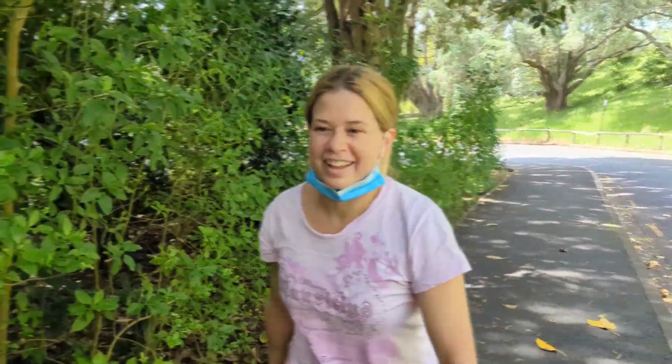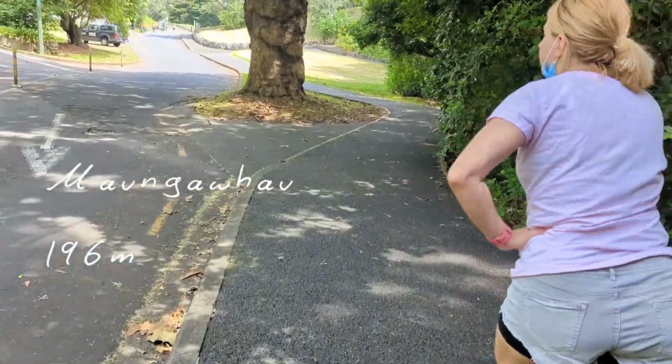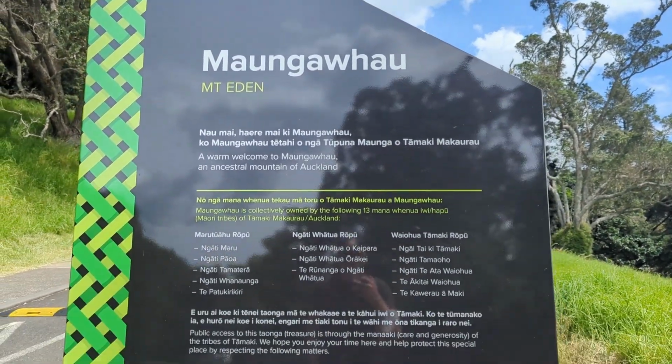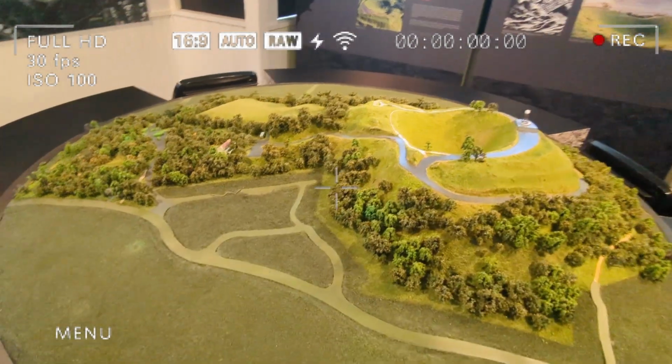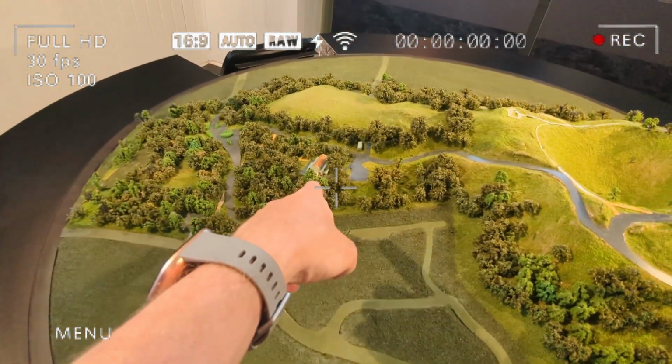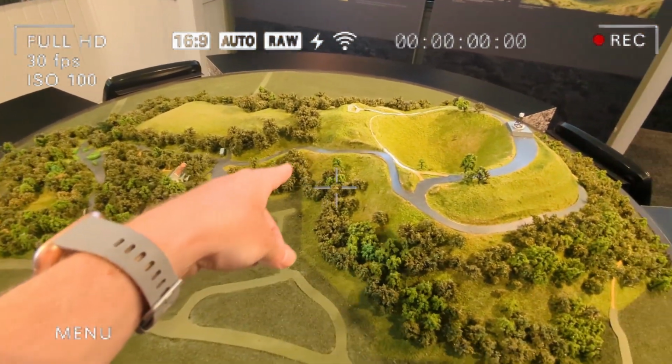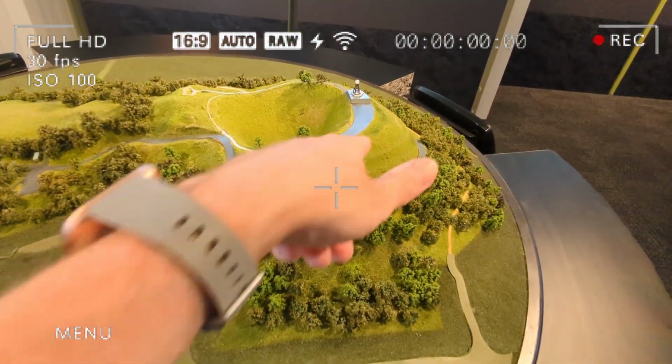Following the Winter Gardens, my husband and I went for a massive walk to climb Maungawhau, which is an ancestral mountain in Auckland. So we're just there. So we'll walk up there. And we'll do a loop of it.